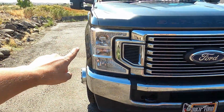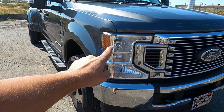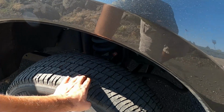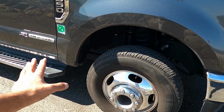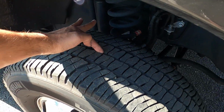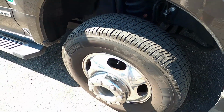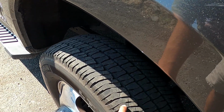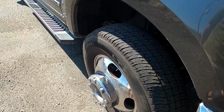It comes with the regular headlights. It is not an LED headlight. So the tires are good. These are Michelin factory tires that it came with, and I have put 43,000 miles on this truck, and you see I still have good life in it. Although I just paid attention, this is getting worn out more than the other side, right? So I'm not sure if I need an alignment or something.